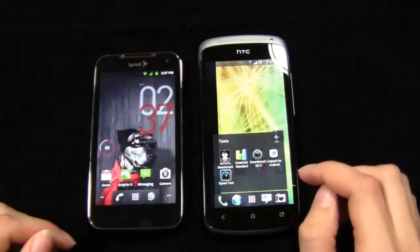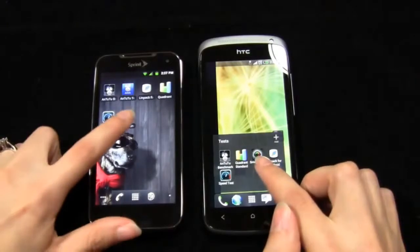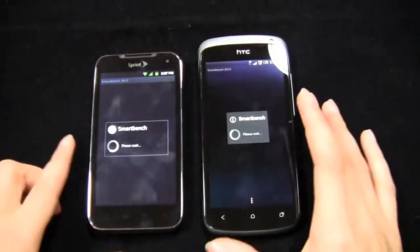Let's do one more test and make sure we have Smart Bench. We'll do a Smart Bench 2012 test.